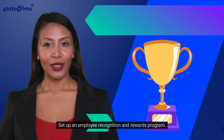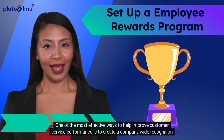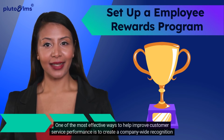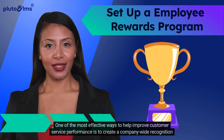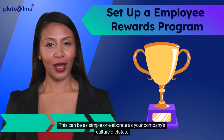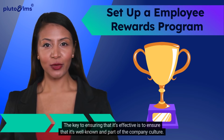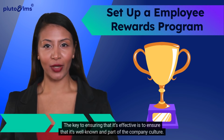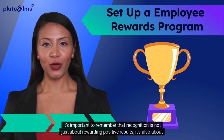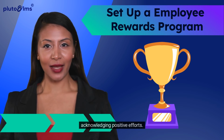Set up an employee recognition and rewards program. One of the most effective ways to help improve customer service performance is to create a company-wide recognition and rewards program. This can be as simple or elaborate as your company's culture dictates. The key to ensuring that it's effective is to ensure that it's well known and part of the company culture. It's important to remember that recognition is not just about rewarding positive results. It's also about acknowledging positive efforts.